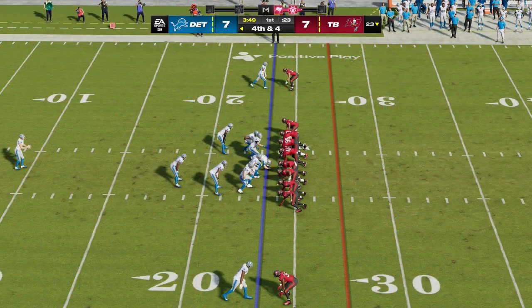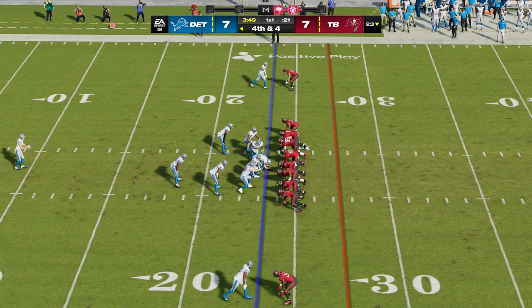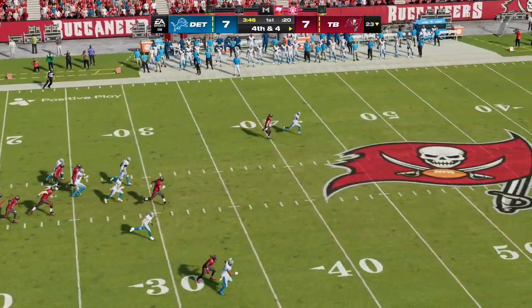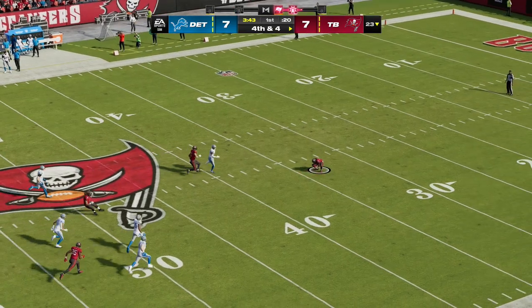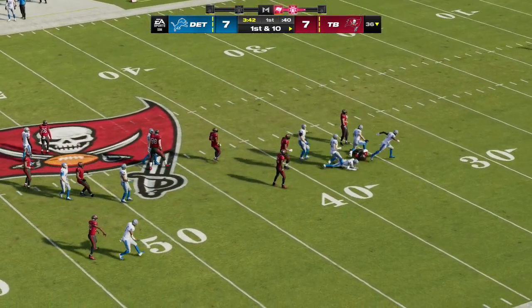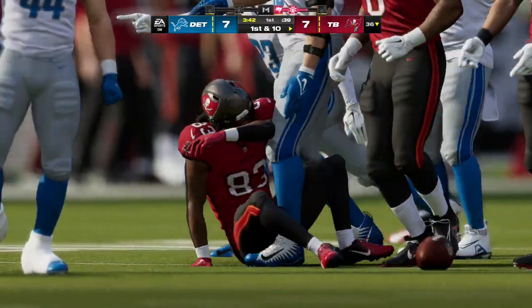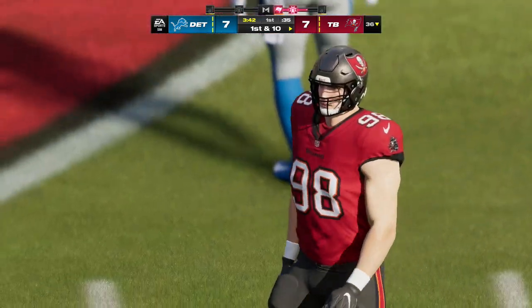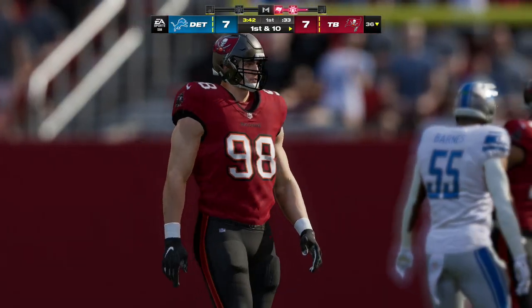On 4th down, Jack Fox on to punt for Detroit. Devin Tompkins deep to return it. So a change of possession here on the punt, and the Bucs will get ready to go on offense. Tampa Bay, they're getting ready to set up shop here for their second drive.